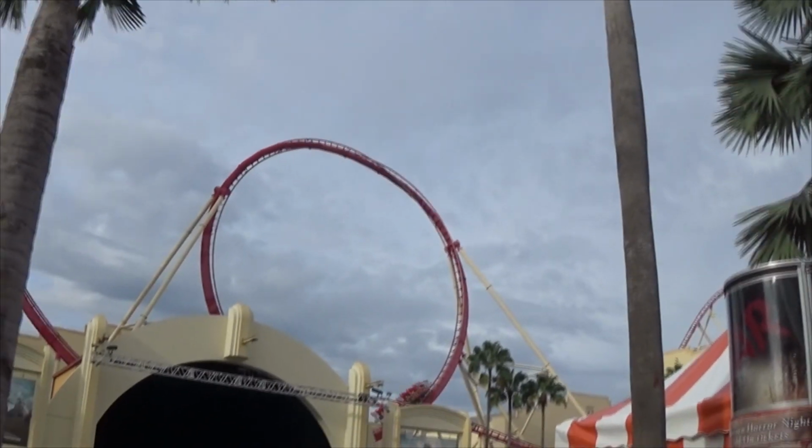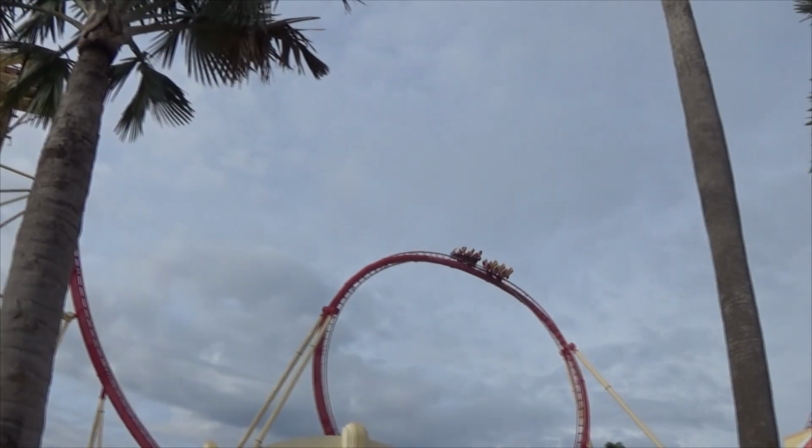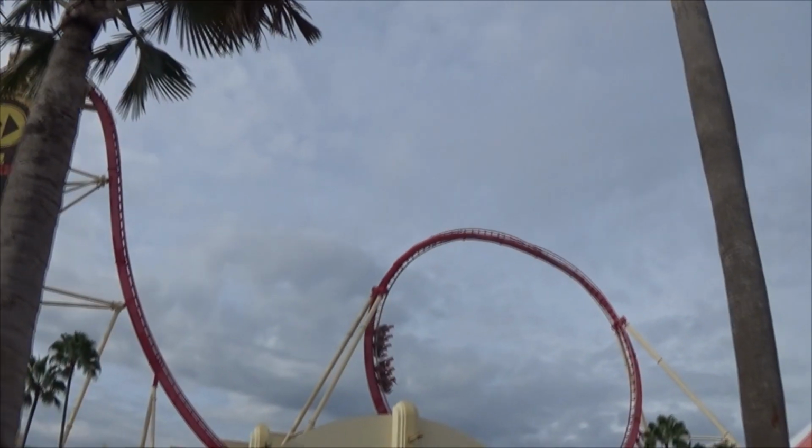So for those of you who don't know, that there is the world's first non-inverting loop, because at no point on that loop do you go upside down. As you can see there, it goes up, twists over and then comes back round. It's got all sorts of other unique elements on there. You can select a soundtrack to listen to out of rock, hip hop, country, like your dance music.